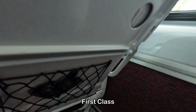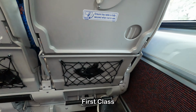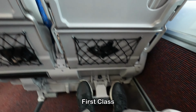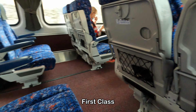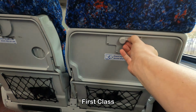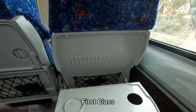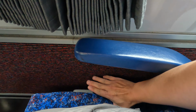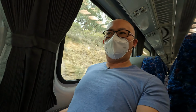In first class, the seat pitch is definitely generous and feels like what you'd get on a domestic business class on a 737. There is a spring-loaded footrest and an armrest which can be retracted to create more space if you're traveling solo. The tray table is made of metal and very, very sturdy. You even have a choice of cup holders. The seat recline button is located here, and boy, the recline is pretty impressive.